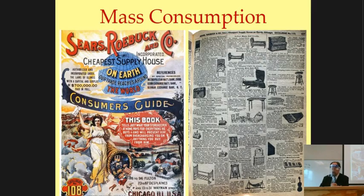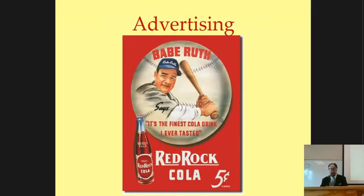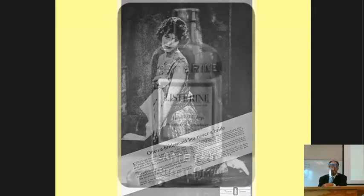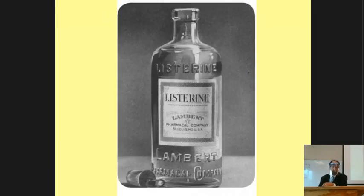And people weren't just buying more cars, but more of almost everything, as mass consumption became even more massive. In part because advertising was becoming more widespread and more creative, becoming a profession in its own right. So we see Babe Ruth endorsing soda pop. Here we have an advertisement for this lady here. Often a bridesmaid, but never a bride. An advertisement for Listerine. If only she used mouthwash, maybe she could have gotten married.